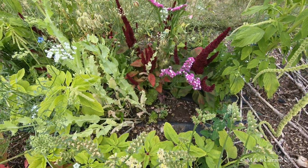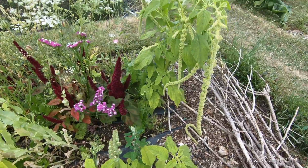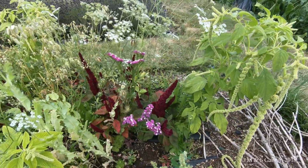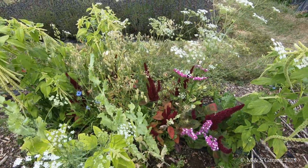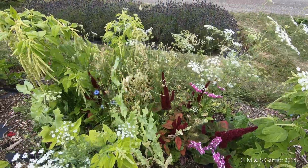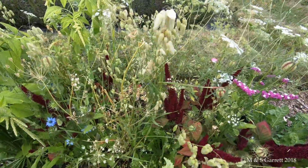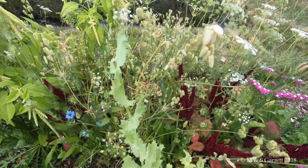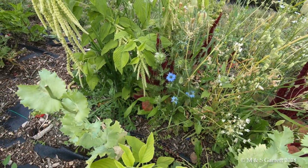I'm not too sure what these tassely things are. Going to have to look them up. But the Ami is starting to go over, and we've also got just over there some quaking grass. There's some tiny Nigella right down there.